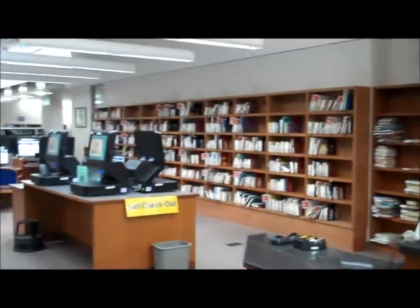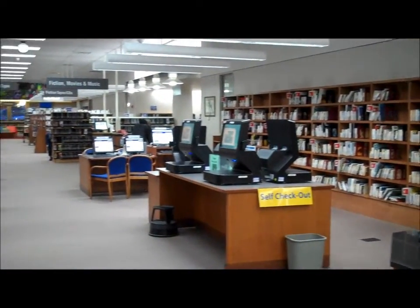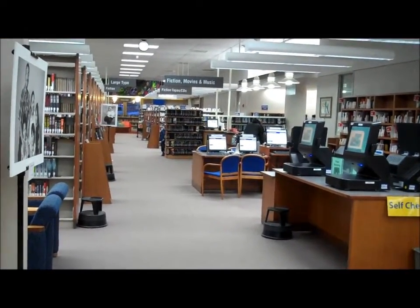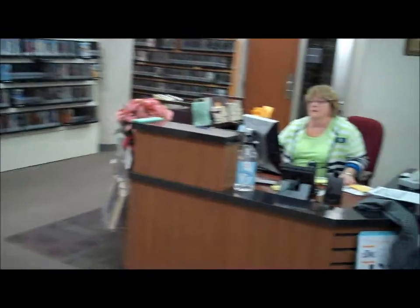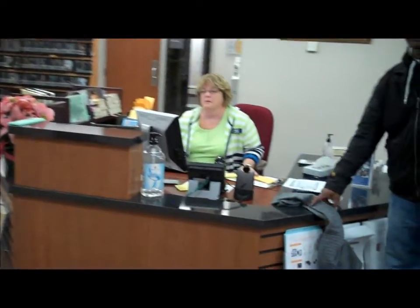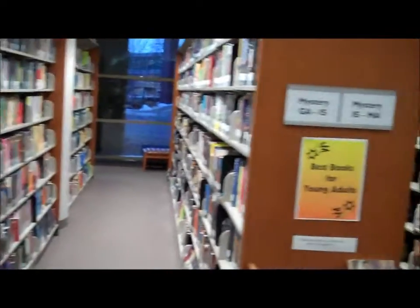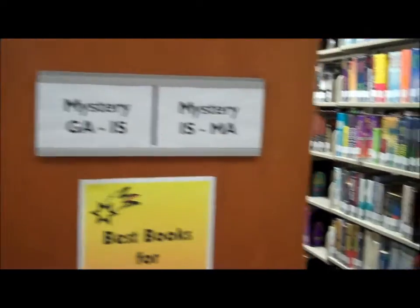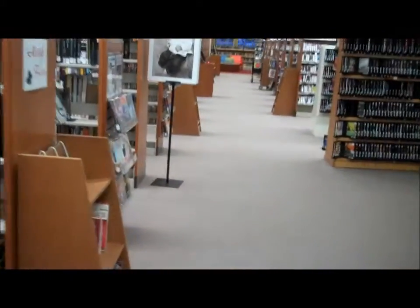Stand back in front of the public service desk, and if you turn to your left, you will see the self-check machines. Students may check out their materials easily on their own. Staff at the smaller fiction, movies, and music desk are available to help locate materials in this area. The fiction is separated by genre, like romance, mystery, science fiction, general. They are all filed by the author's last name.